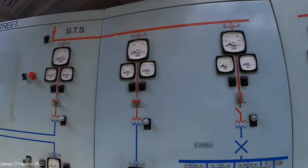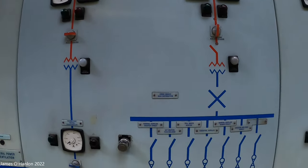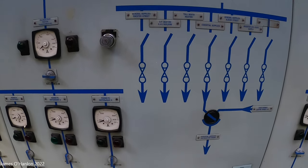Just to give you an idea, what sorts of water we get into the tunnel, and it's not, as I say, it's groundwater, not river water, about 200 gallons a minute.